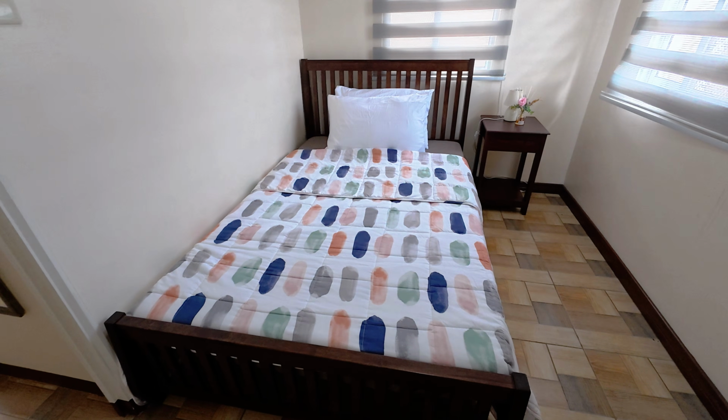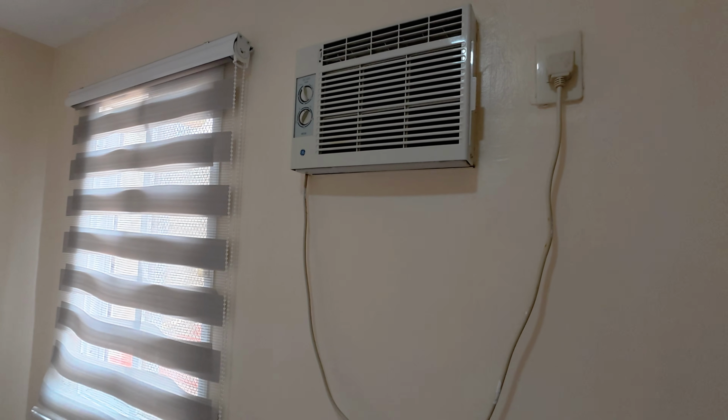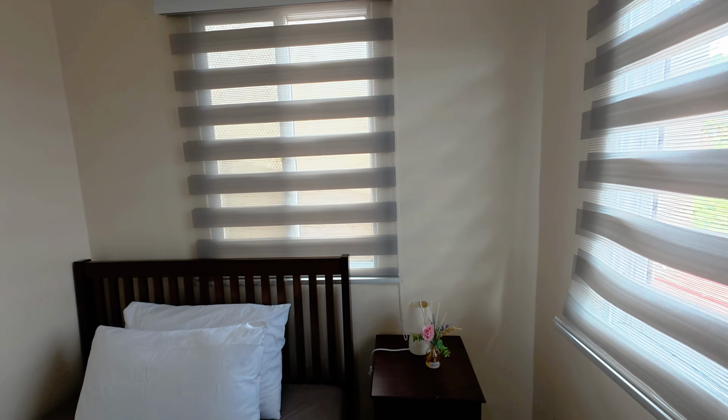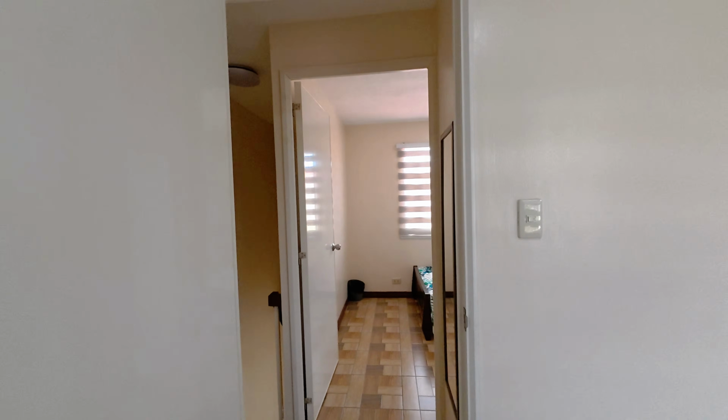Bedroom number 2. Same thing, it's a little bit smaller cabinet, but has the same amenities inside. Nice and clean, another full-size bed. Check that out, another window unit. And again, you have these windows situated in a way where you could create a nice cross breeze through the bedroom here, especially in those cooler months in Lipa that we enjoy. This is one of the reasons why we live here.